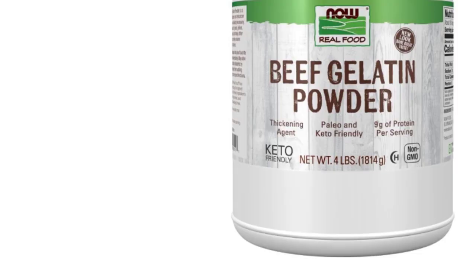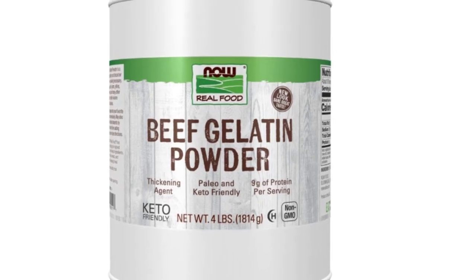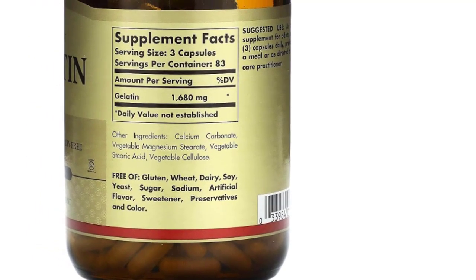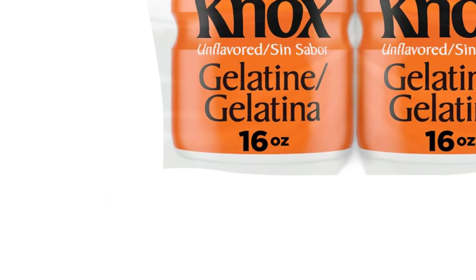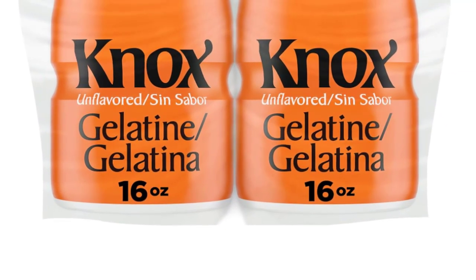Now that we've covered all 5 products, let's wrap it up. We've looked at Now Foods for versatility, Solgar for health, Knox for baking, Rooted in Rare for professionals, and LD Carlson for hobbyists. If I had to pick just one, I'd go with Knox Unflavored Gelatin because it offers the best mix of price and versatility in the kitchen. I'd recommend avoiding the ballistic gel powder unless you're in a professional field, as it's not suitable for general use.